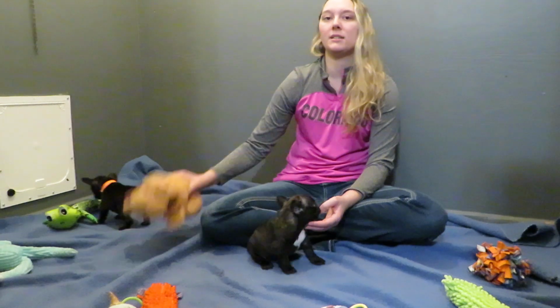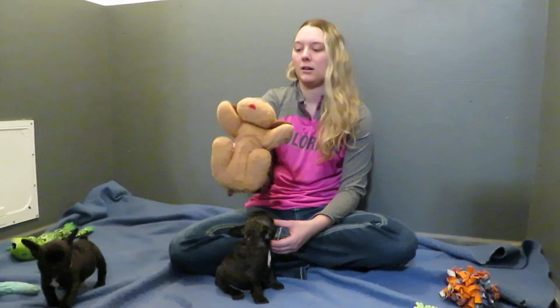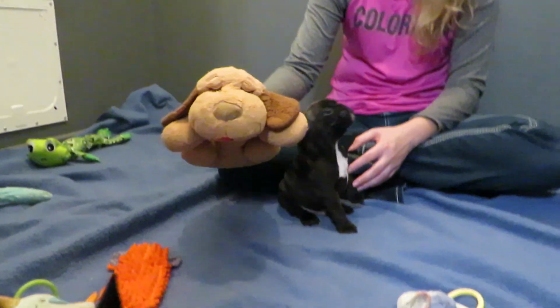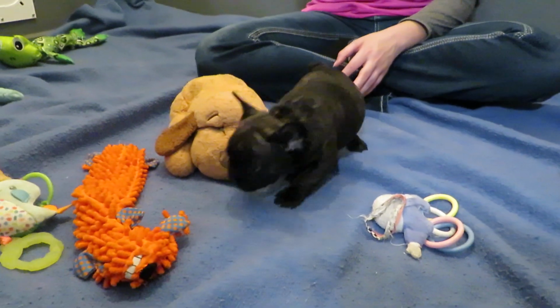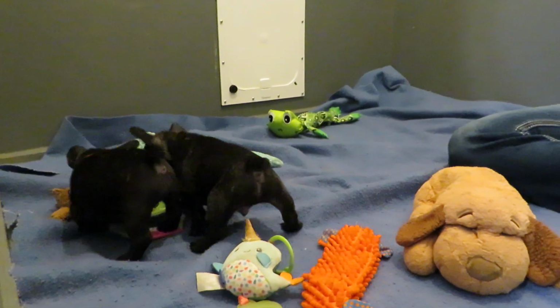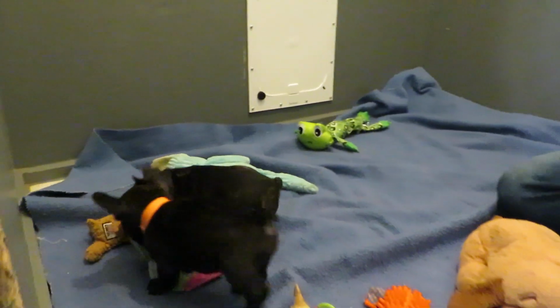And we also have the snuggle puppies. They are really good, even though they're a lot bigger than the puppies, to have for the first couple nights alone. It has a little heartbeat in it and it really helps calm them down, especially at night.